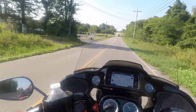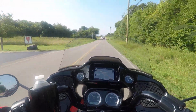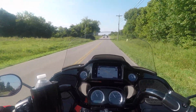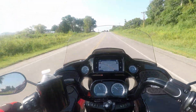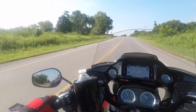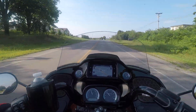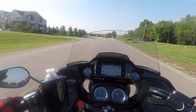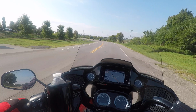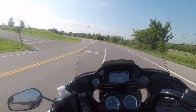It's taking me a little to get used to the forward position of my feet, because on the Goldwing my feet are underneath me. And there's a whole lot more noise with this bike too. I may be talking too loud. It's what I'm used to, talking in the Goldwing behind that big windshield. And the wind seems to hit me right in my eyes.